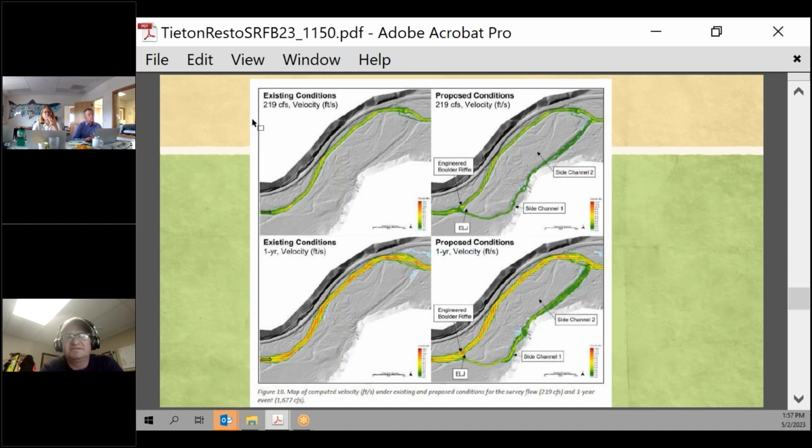So here's velocity, existing condition, proposed velocity 219. So spreading out, providing more habitat at those variety of flows. Again, velocity with existing and proposed, so providing some off-channel habitat, especially during flip-flop when it gets pretty ripping. This will give a place for the juveniles to get out of those flows. Next slide, please.